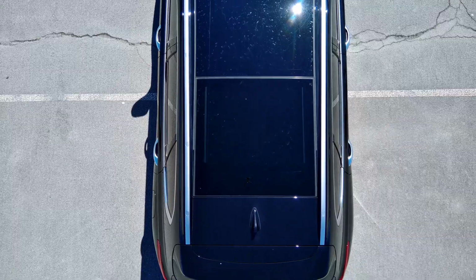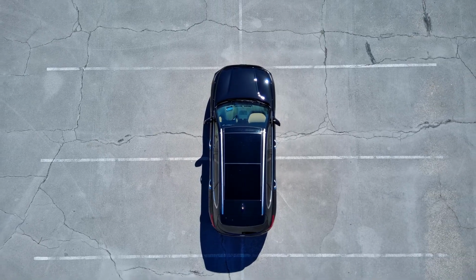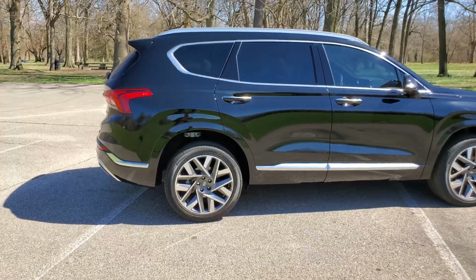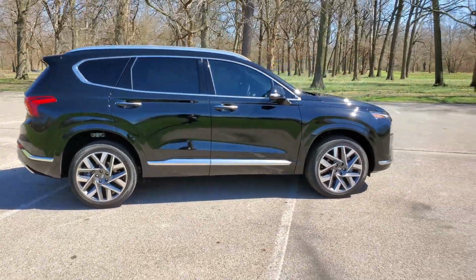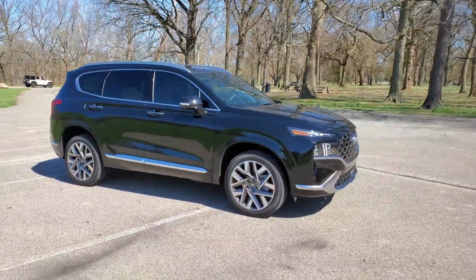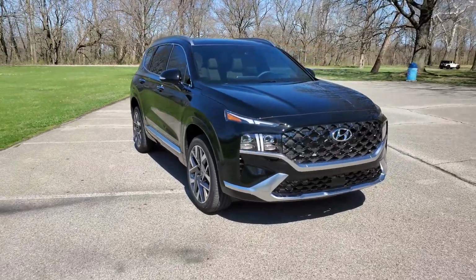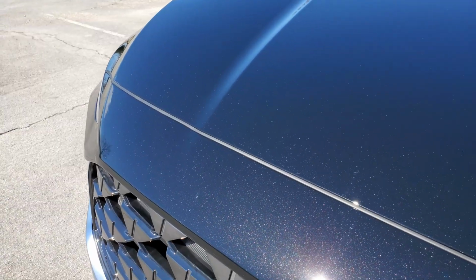Alrighty, guys, that is going to wrap up my discussion on the 2023 Santa Fe and some of the reasons why we bought it over the new one. So whether you're someone considering the 2023 model or the 2024, I hope you found this video helpful in some form or fashion. Like I said, it's been a great car for the past 3 weeks that we've owned it, and so far the transmission has not failed, so we're off to a great start.